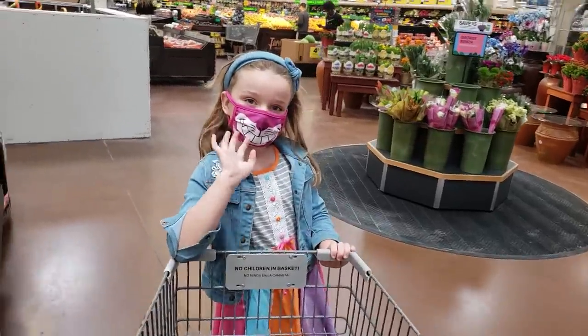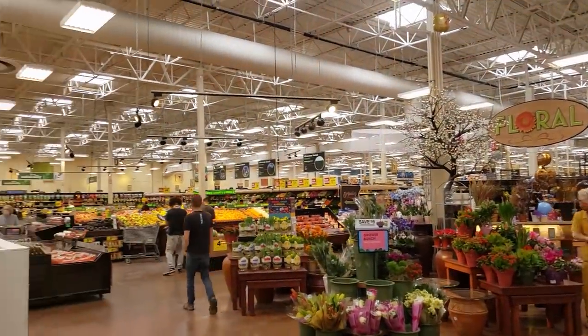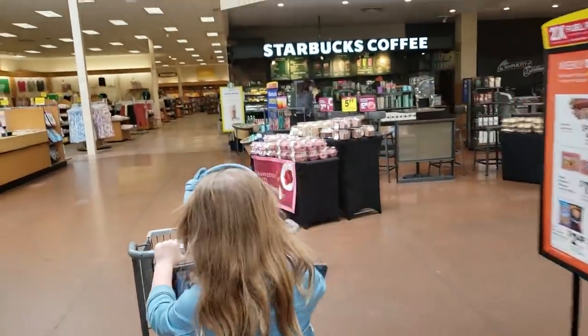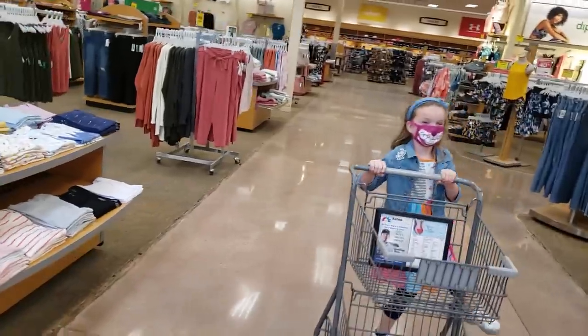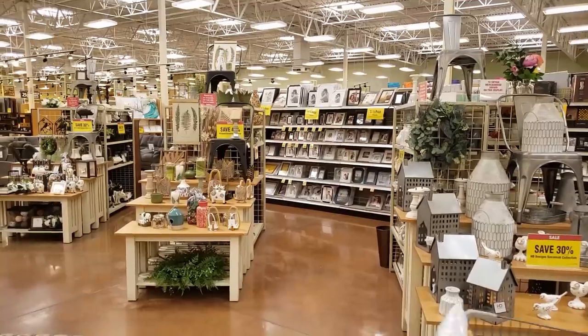And you guys, this is actually a really unique grocery store because not only does it have groceries and ready-made foods, but it also has a Starbucks, a jewelry store, a clothing section. They also sell furniture and home decor as well. So this store has basically everything.